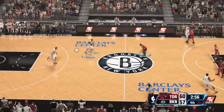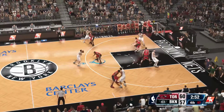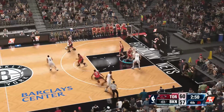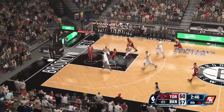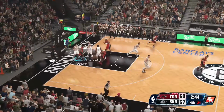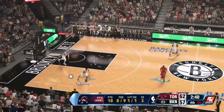Now Williams. He lobs it up. It's tipped. It's stolen by Hansbrough. Fast break, Toronto. And Lowry gets it to go. And now a 5-point Raptor lead.